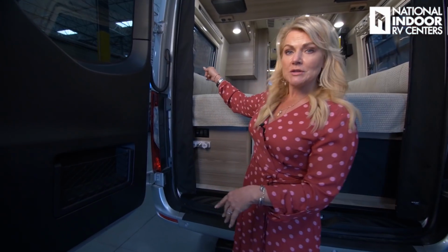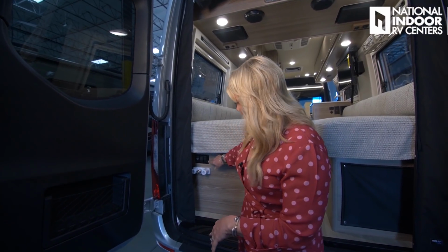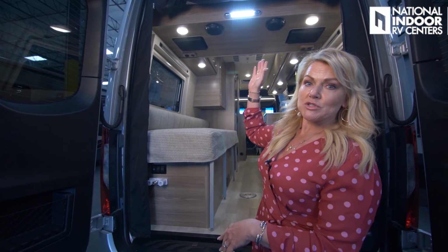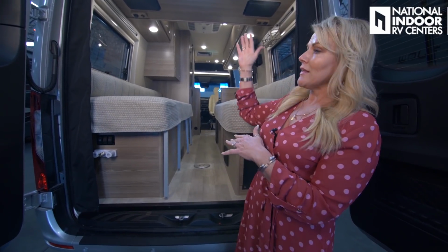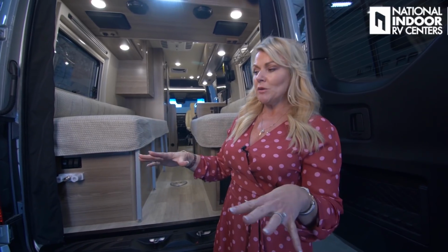Then we've got the button here. This is for your utility light on the driver's side of the coach. And we've got the light for the back of the coach right here, which is really nice to have. So if you're coming in at night, you can turn on that light. It's a nice big LED light that's going to illuminate this area really well for you.